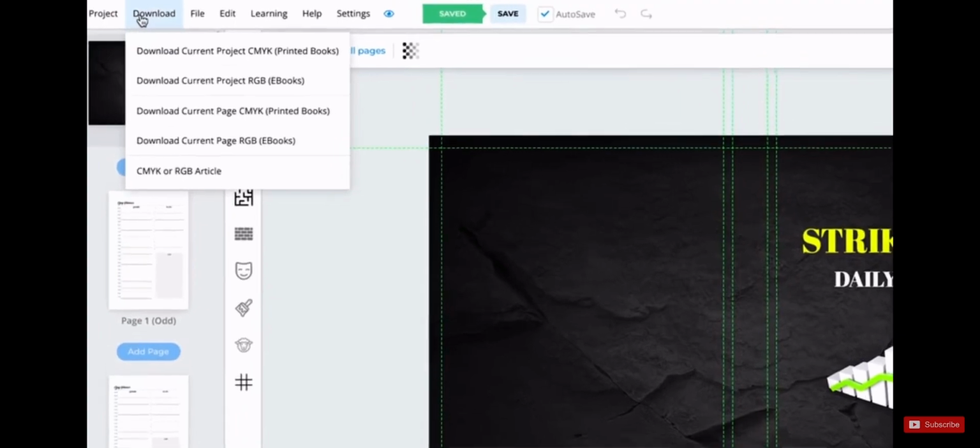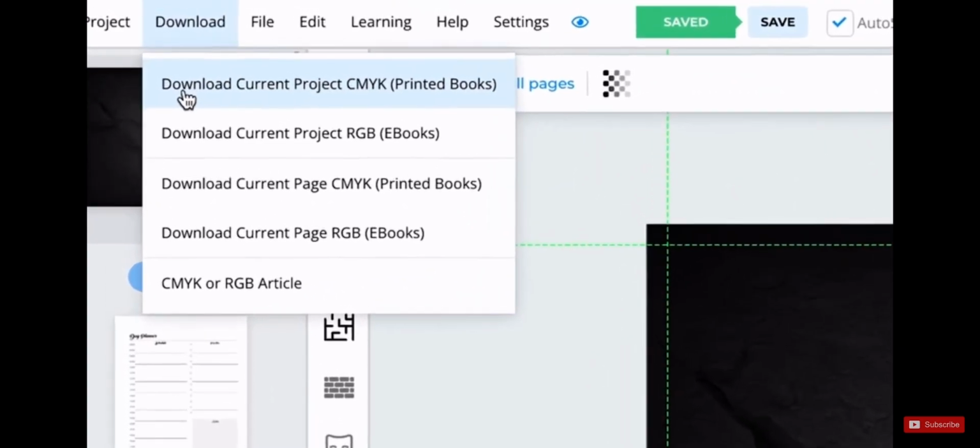I'm going to go back to BookBolt and select Download Current Project CMYK. This splits the book into two different files, one for the interior and one for the cover. We'll need both of these later on. Next, I just need to go back to Amazon, which will only print my book when someone orders it, meaning I don't lose any money if it doesn't sell.